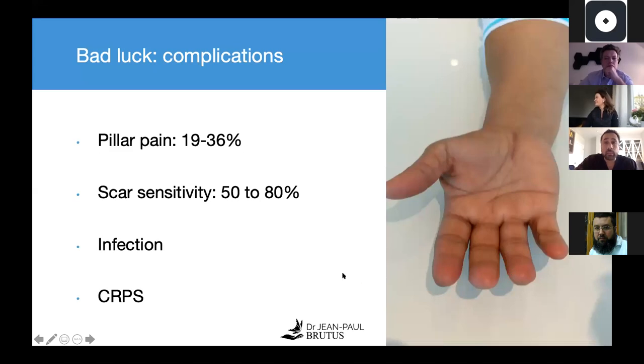What does that mean? A complication after surgery is always bad luck, but what I'm trying to say is that sometimes the surgeon causes a complication indirectly, not willingly, obviously. You can end up with pillar pains, for example, quite commonly, and up to 30% of cases can have pillar pains. It's most frequent after open carpal tunnel surgery than endoscopic release. And the same is true with scar sensitivity, which is often an issue after open carpal tunnel surgery, and it can go on for months and months and months.